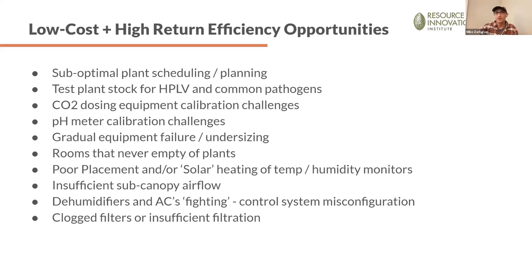Hop latent viroid and other plant pathogens can reduce the efficiency of the plants, which reduces the grams per kilowatt hour quite a bit. You put the exact same amount of inputs in, and then over time, as your plant stock gets sicker and sicker, it's just like this creeping inefficiency that stacks up on itself, and it can sneak up on cultivators. You don't see it day over day, you see it from grow to grow.